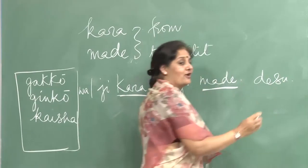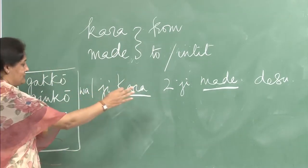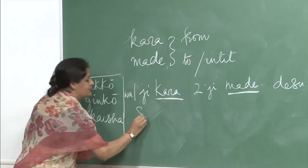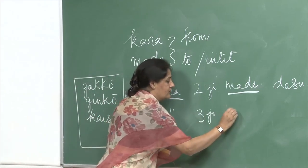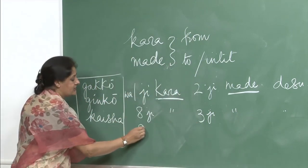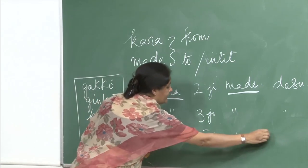My office is from 1 o'clock till 2 o'clock. Of course, it does not happen like this, but for practice it is all right. Gakko wa 8 ji kara 3 ji made desu. Or ginko wa 8 ji kara 5 ji made desu.